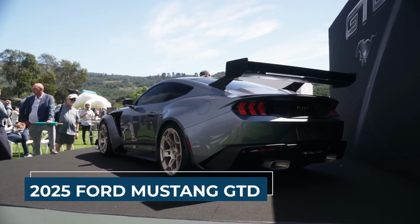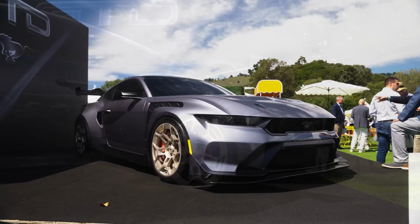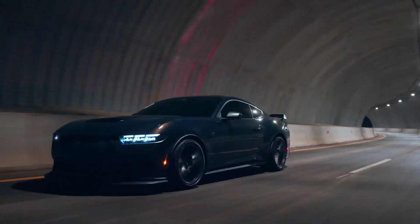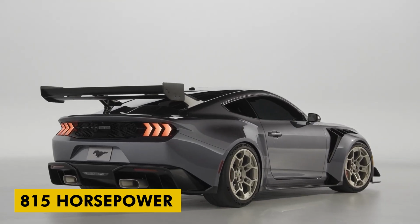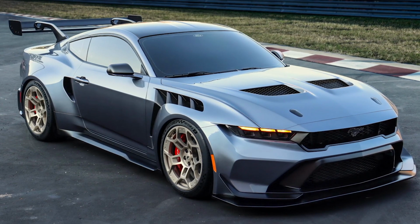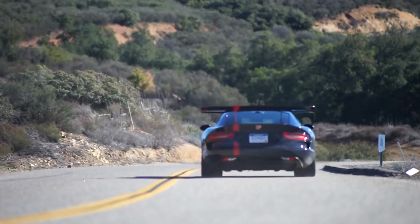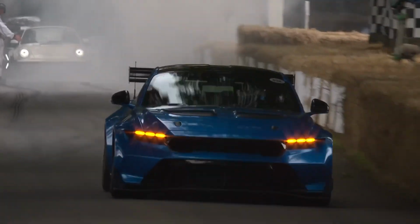Number 5. 2025 Ford Mustang GTD, 202 miles per hour. The GTD is Ford's Nürburgring assassin, engineered like a Le Mans GT3 car for the road. Its supercharged 5.2-liter Predator V8 is SAE certified at 815 horsepower and 664 pound-feet. Rear-mounted 8-speed dual-clutch transmission, carbon drive shaft and 50-50 weight balance make it a muscle car with mid-engine manners. Push-rod rear suspension, semi-active spool valve dampers, and a drag reduction system flatten the car at speed.